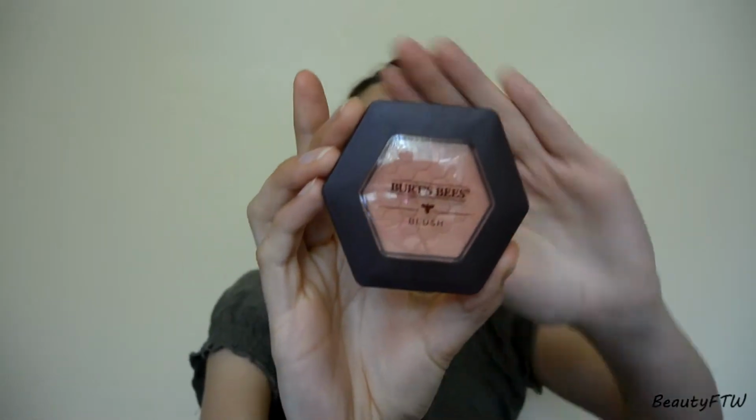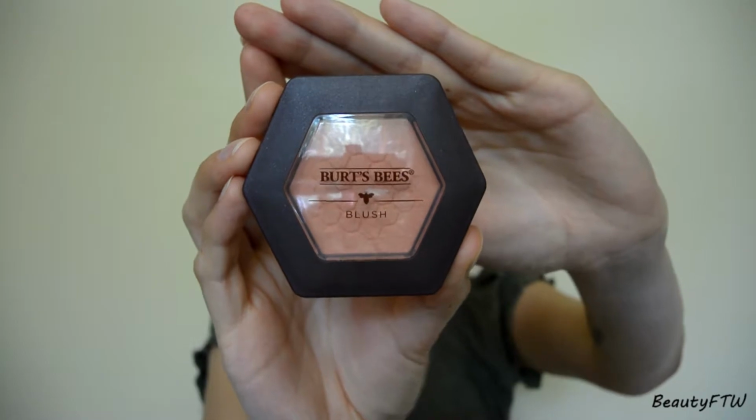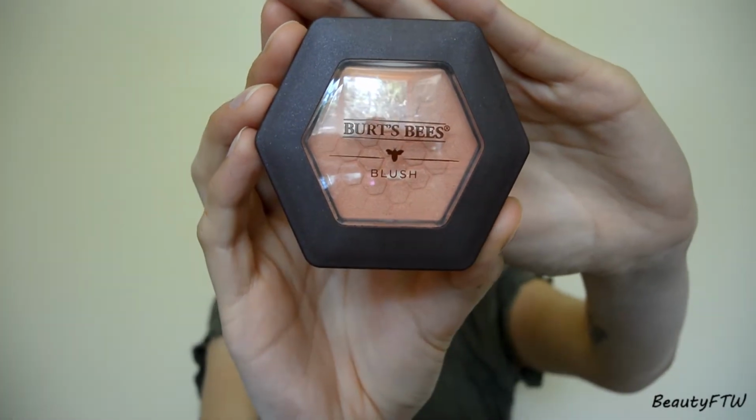So the blush has bamboo and honey in it, as well as vitamin E. This particular color is 1205 Bare Peach. And this one you just use with a brush, so there is no application sponge, it's a blush. I'm wearing the blush right now and I find that it's not really dark and dramatic. It's just very light, subtle, gives you a bit of color on the cheeks.